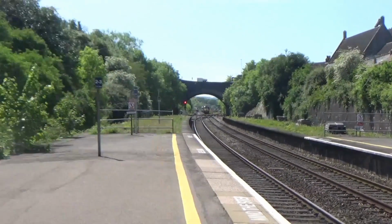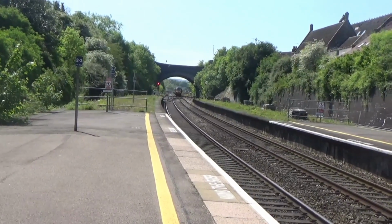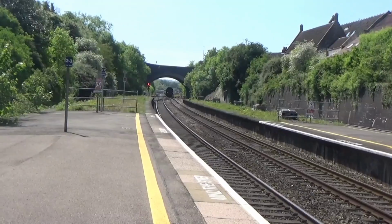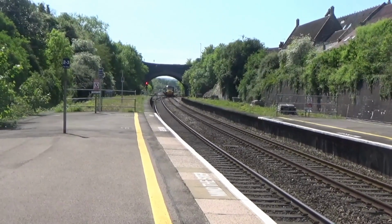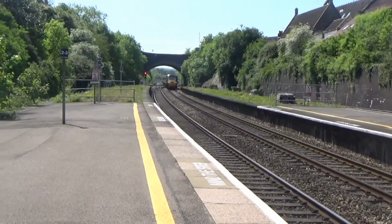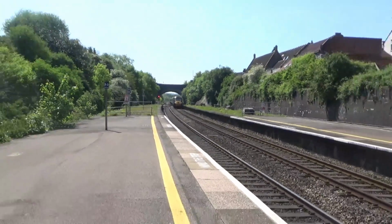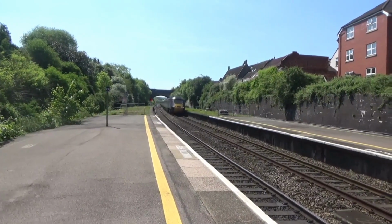And also on its approach now is a cross-country HST from Plymouth to Glasgow Central, which was just waiting for that HST there, which was running 70 minutes late to go through. So then to allow this one to also pass through with 43366 and 304.